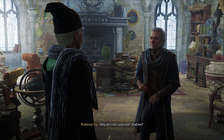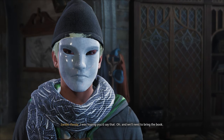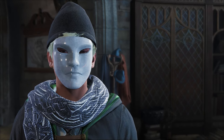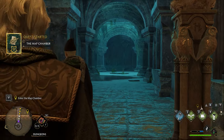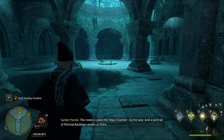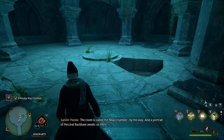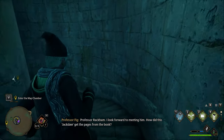Why am I not surprised? Shall we? I was hoping you'd say that. Oh, and we'll need to bring the book. The room is called the Map Chamber, by the way. And the portrait of Percival Rackham awaits us there. Professor Rackham. I look forward to meeting him.